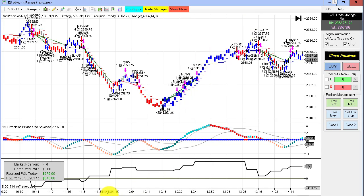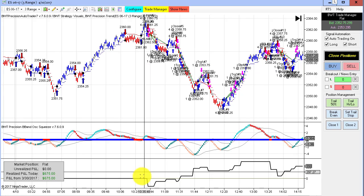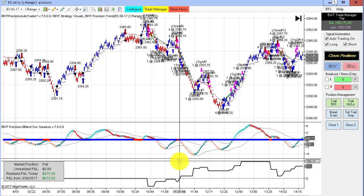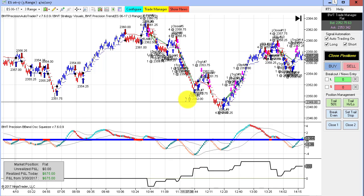You see our equity curve here. We only took a little bit of heat here, about a $300 drawdown, and then had an equity high of about $800, drew down again, and then came back.